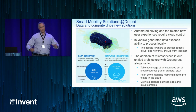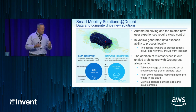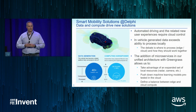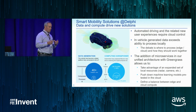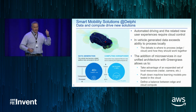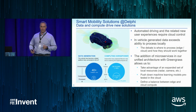So the combination of the two: we have the data on the one side, we have a massive ability to compute at part of the edge, but then you also have to transfer it, what we call edge-to-edge compute. So in order for us to really manage our vehicles, we know one thing, and that's the first point here, is automated driving must have cloud control.